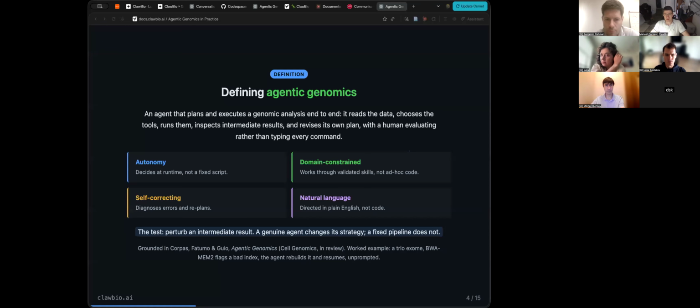The clean discriminator is the perturbation test at the bottom. Change an intermediate result and watch. A real agent replans, and a fixed directed acyclic graph carries on regardless. Let me give you a concrete example. You have BWA-MEM2 that throws an incompatible index error mid-run, and the agent diagnoses it, rebuilds the index, and resumes. No human in the loop. That self-repair is the property, not the speed.